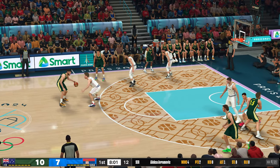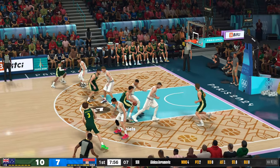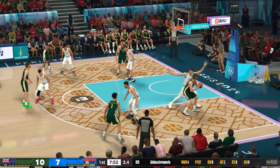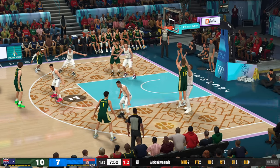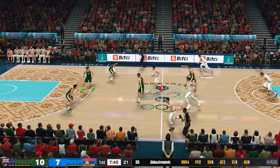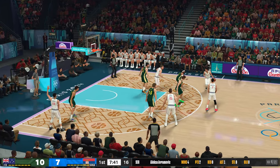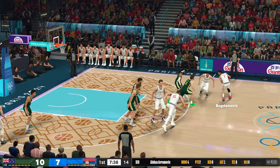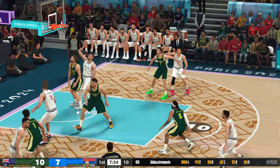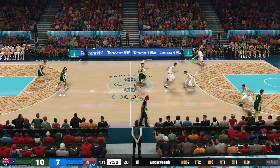Here's Landale. Pass to Giddey. Daniels with it. Hey, Jokic defending. Shot on the wing. Petrushev with the rebound. Kicks it to Bogdanović. To the inside. Jokic. Nice fake there to create the shot, but it's no good. Australia leading by three.